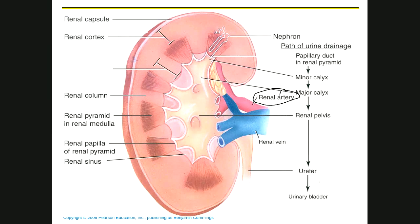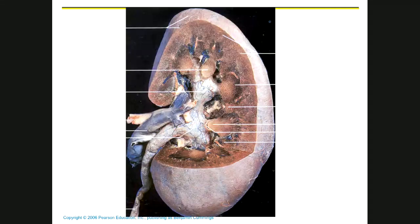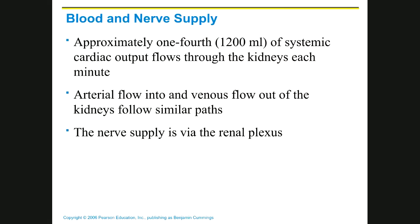Well, as soon as it gets in here, it's going to start dividing up. And then it's going to divide again and again and again and again. And so if we look at the arteries as it comes in, every time they divide, the name changes.